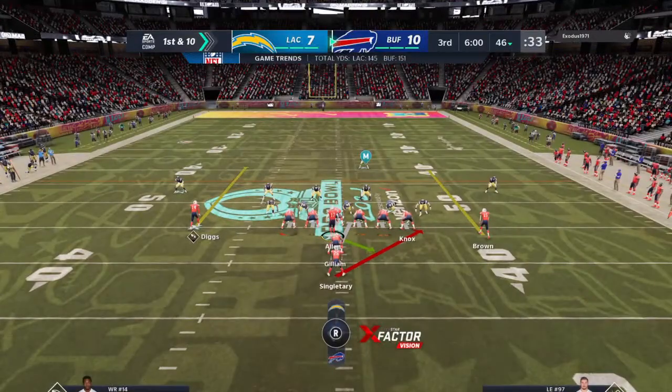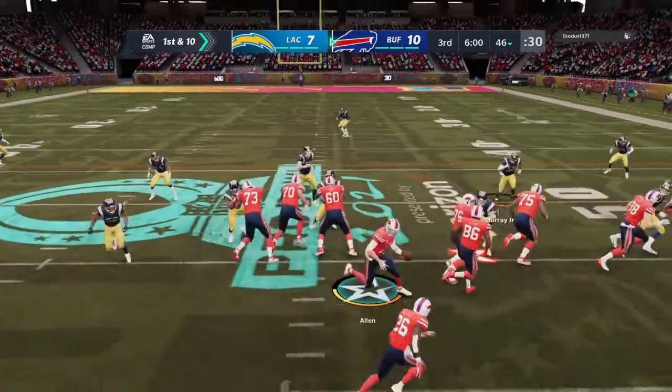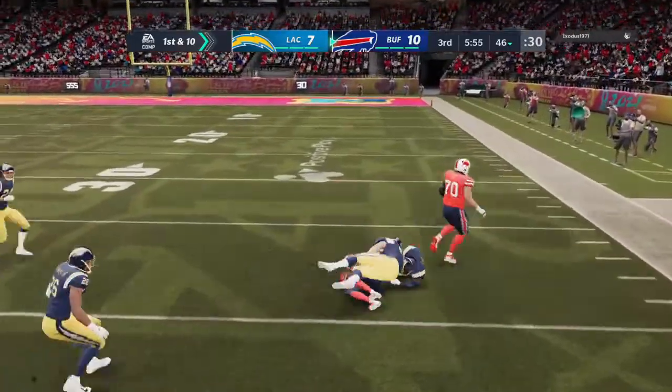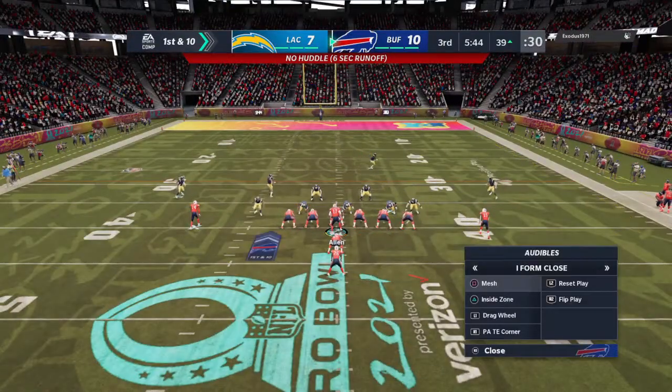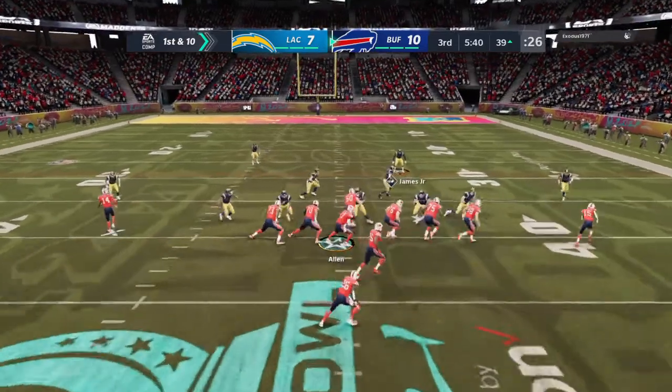Allen and the Bills now with a 1st and 10 at their own 46. They'll give it to Singletary here to start the drive. And they'll get him down as he's inside the 40. 15 yards is the pickup there, and the drive starting very nicely. 1st down. 1st and 10 at the 30.